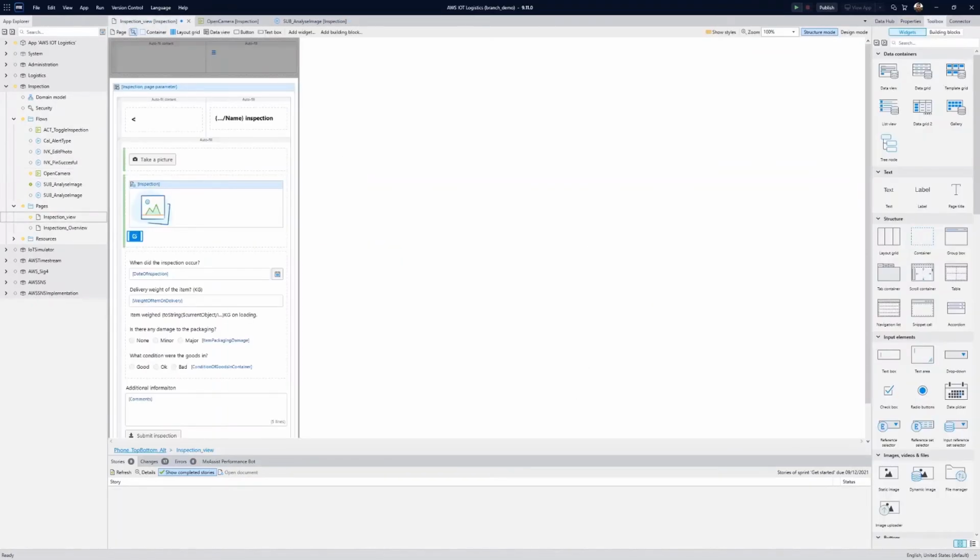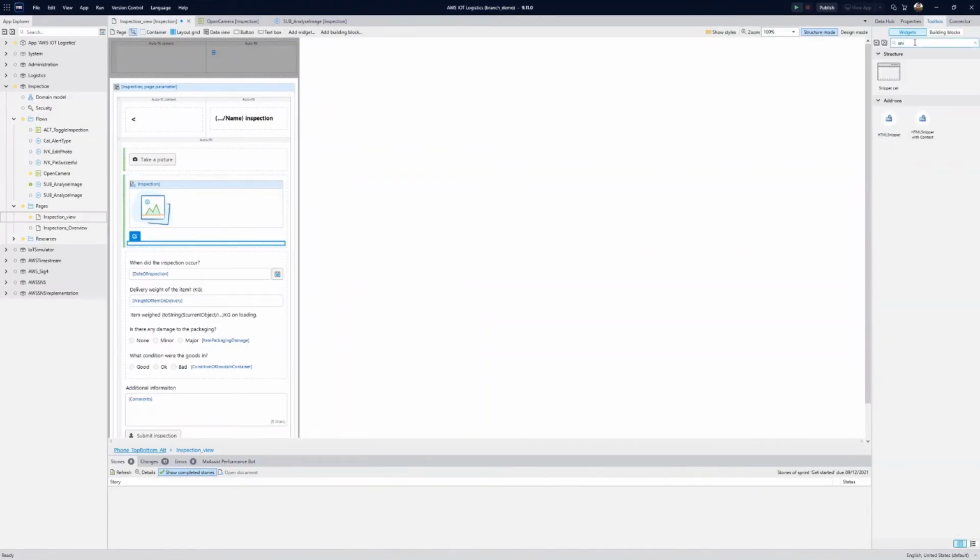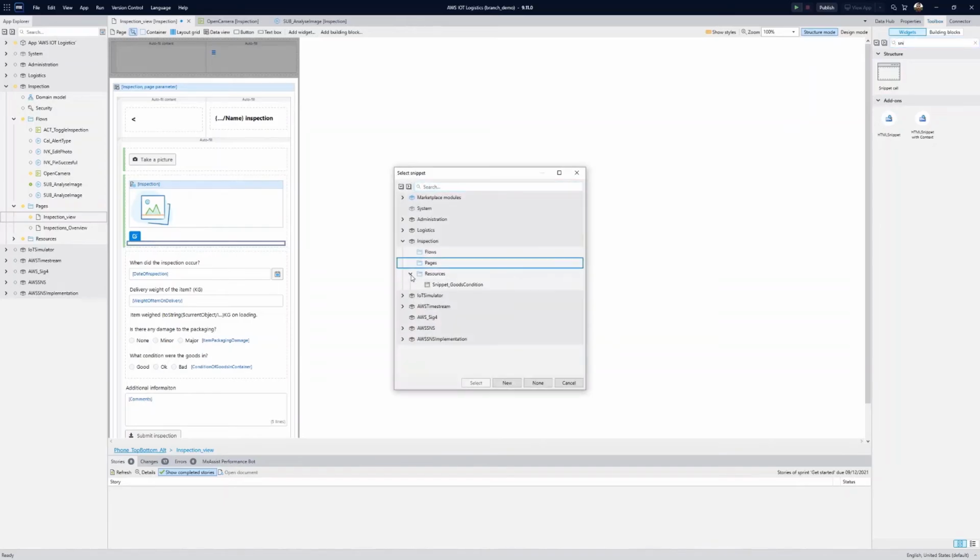To view the returning results from AWS Rekognition, we need a new text value. We'll add a text widget onto the page and connect it up to the result attribute.